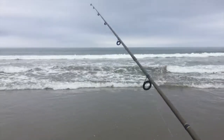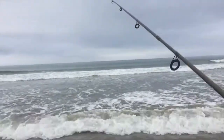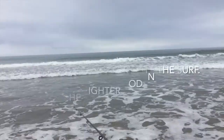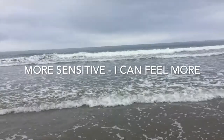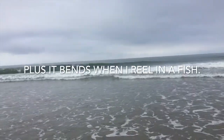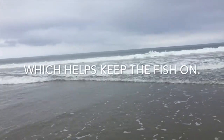I just caught a tiny perch, got him back in the water, and I wanna say that today I'm using a lighter rod. This is a medium weight rod, Shimano Solera. I think it's a 7.5 footer, 6 to 14 pound test. I've got 8 pound line spooled up, then about 20 feet of 6 pound, and then my leader is 3 pound test.